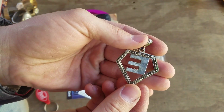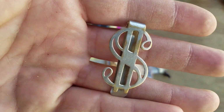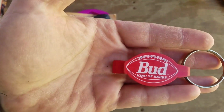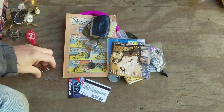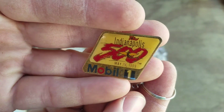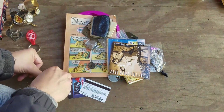So little pieces of jewelry. My favorite being another $ sign money clip. So now I got two. That's perfect. Now we got a his and her. Now things like this, keychains are collectible. I'm going to have to check that as well and find out what it could be worth, if worth anything. You got Oldsmobile and racing, so that's obviously both collectible. Again, little trinkets here and there.